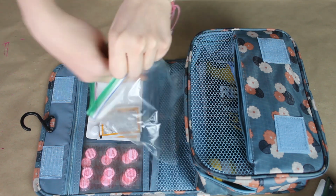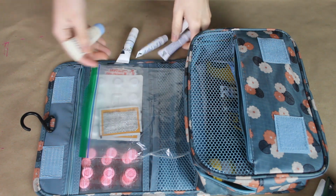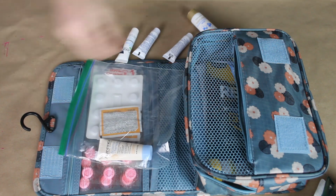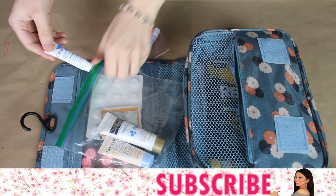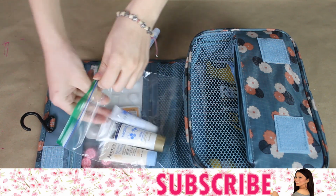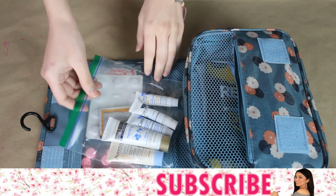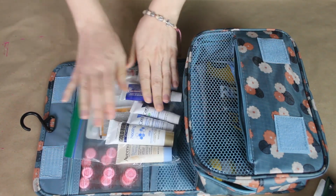As far as liquids go, I will be taking a few lotions. So let me show you all of them. I'll be taking some samples. So this is for eczema in case my skin gets really bad. Then I'll be just taking one for the body. I'll be taking one for moisturizing my face for the morning and the night. So I'm also going to be taking the toothpaste, so I'm just going to add it in this mix.